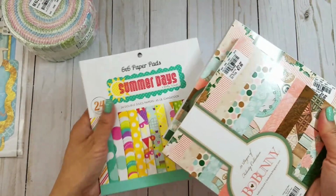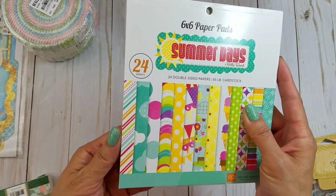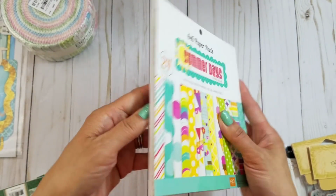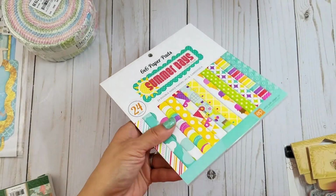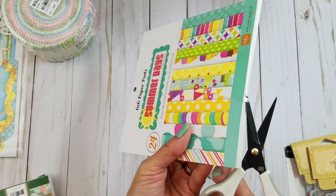So yay! I went there at a good time because they had just stocked. But you have to go through the stuff, you guys. I found Summer Days. I don't think I picked up the big one, but I thought I would just grab it.